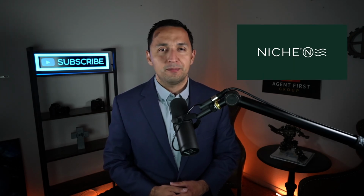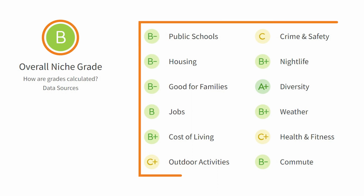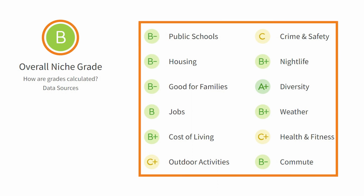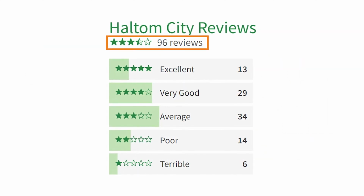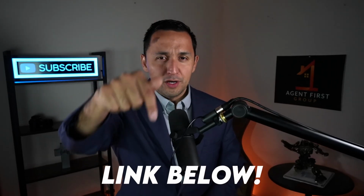Now, to add some additional context to Haltom City, I want to introduce an external resource in niche.com, which interprets millions of public data sets on cities all across the country and grades them. And as you can see, Haltom City has received a B grade from Niche, having aggregated the 12 categories you see on the screen. Now that's what the algorithm has to say, but what do current and former residents have to say about Haltom City? Well, according to the 96 reviews so far, they give Haltom City 3.5 stars out of 5. Now this report is fairly extensive, so I'm going to link it down below so you can check it out at your leisure.